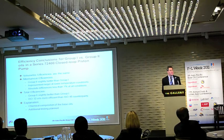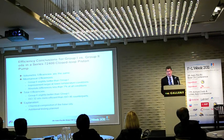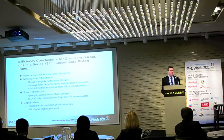So we tried to do a little more work to understand why the group 2 would have some better efficiency than the group 1. Again, it's not a viscometric impact. It's not affecting volumetric efficiency. It's affecting mechanical efficiency. And we're still in the process of doing some basic studies here, but we believe that the chemical composition of the base oils, that being less of the polycyclic materials, plays a role in why the group 2 is slightly more efficient than the group 1. Like I say, we have additional work that's being planned here.